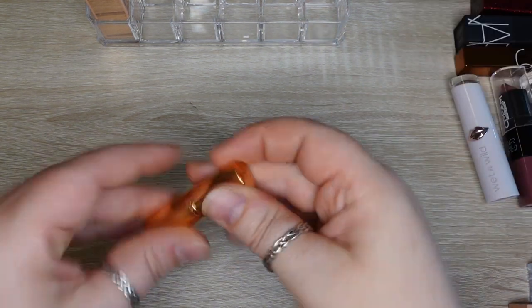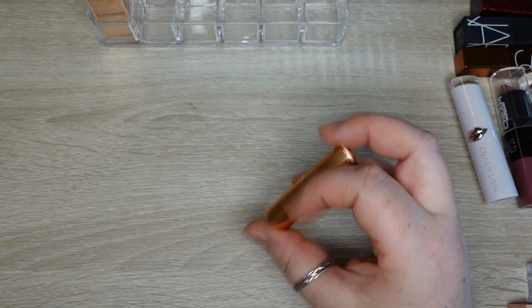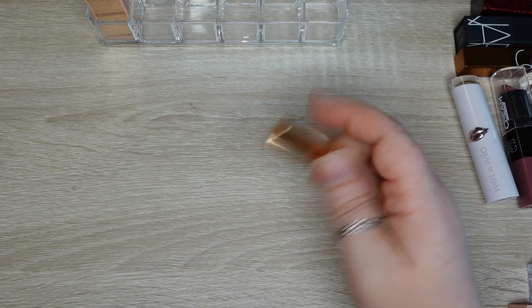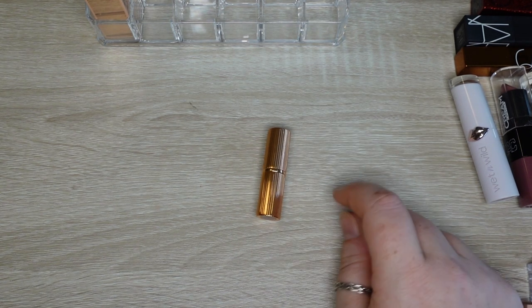Next, I have just a mini from Charlotte Tilbury. This is in the shade Pillow Talk. I think it's a comfortable formula. I don't rave over this. Like, this is not one of my favorite matte formulas. I wanted to try it because it has a lot of hype, but I did, and that's why I just purchased a little mini, just to see if I liked it. I have other matte formulas that I like better than this.